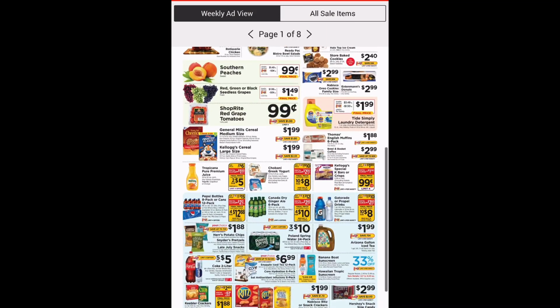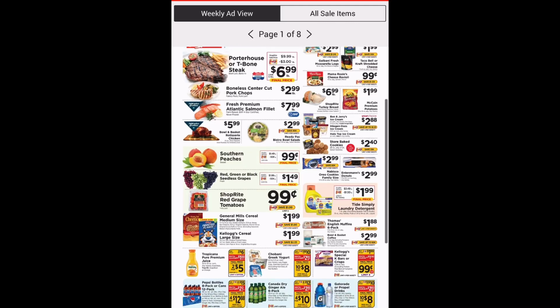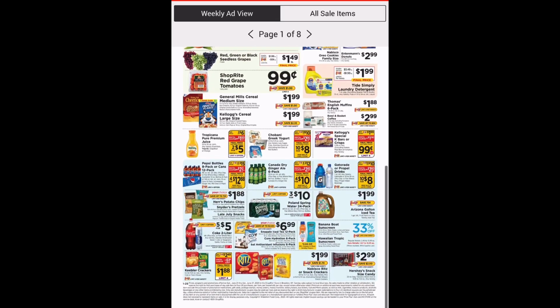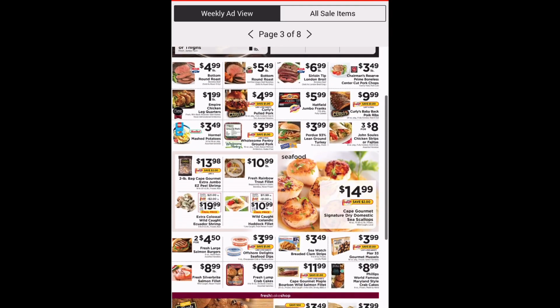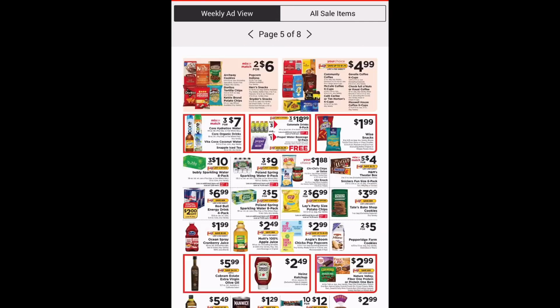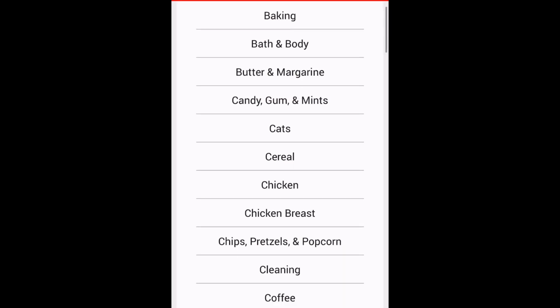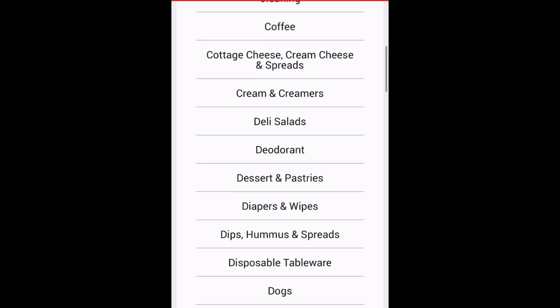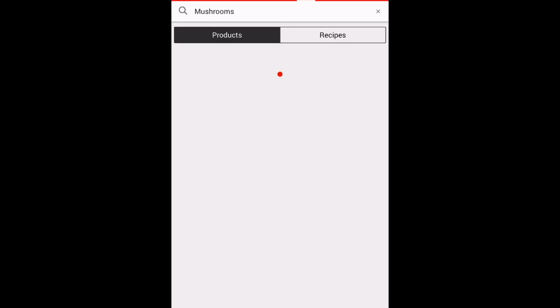So I just wanted to show you guys what the circular looks like. This is just me scrolling through the various pages. You can also search up specific items and see everything that's available and on sale. It's actually really the highlight of my week. I get really excited when the circular comes out. I love seeing what's on sale and getting ideas from it on what to cook for the week.